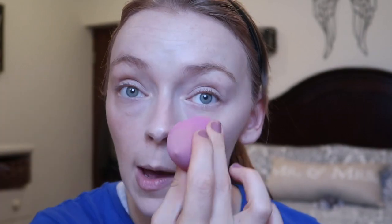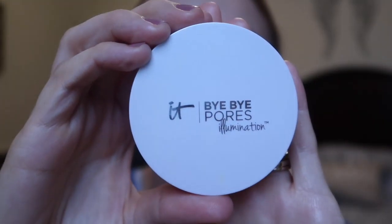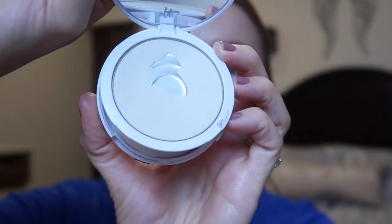So I'm going to just pat out the rest of my makeup that I've already applied, and just make sure my creases aren't full of product. And then I'm going to go in with my IT Cosmetics Pores Illumination Powder. It looks like this. It's one of my favorite powders, and I do think it works well underneath my eyes because I am very dry under there. I don't crack or anything, but I do have fine lines.